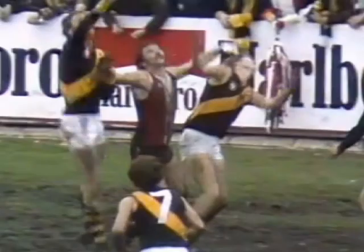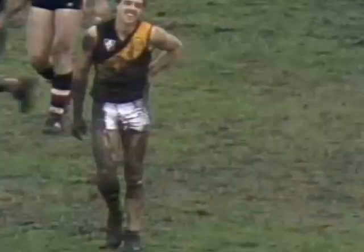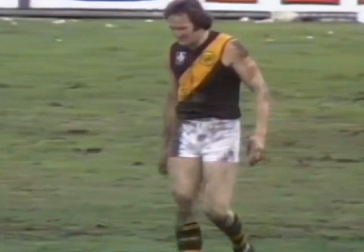Oh, the chance here for Sheedy. Over the shoulder. No, doesn't want it. Neville Roberts. Goal. Richmond in front for the first time in the game, and it took 16 minutes of the second quarter to establish it. There's Neville Roberts. That's his first goal. Unselfish football by the initiator of that goal, Kevin Sheedy. It's a short haul, does it nicely.